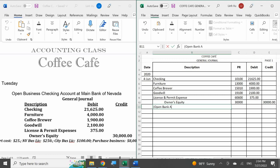Open bank account. If you want to be specific, you can say business bank account. What did you do? You purchased a business for $8,000, right? You also got a state license for $250. You got a city license for $100, and of course you got court cost, which cost you $25, right? You can do it like that, and that should be plenty enough, right?